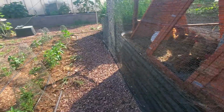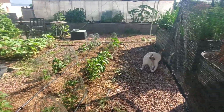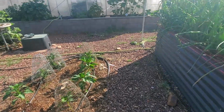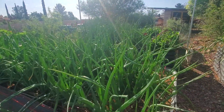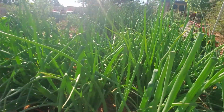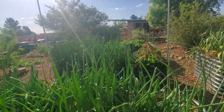Over here, making lots of noise, are some red broilers. So those are meat chickens, and they're about 6 weeks old. They're babies. Oh, there's Magic. Hi, Magic. Peppers, and then we have onions. So these onions came from plant sets in February. These are yellow onions. Over there is a bed of the red onions.